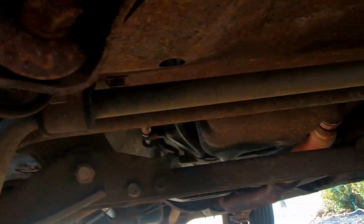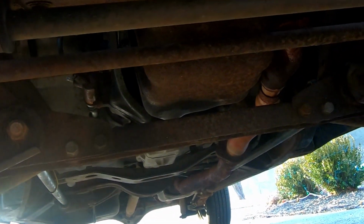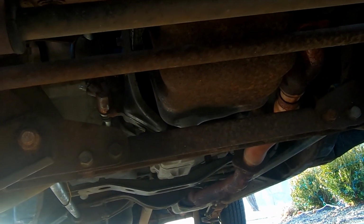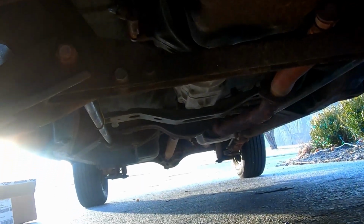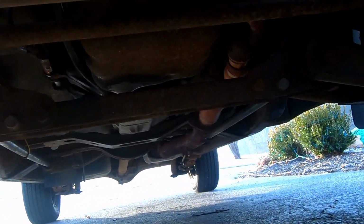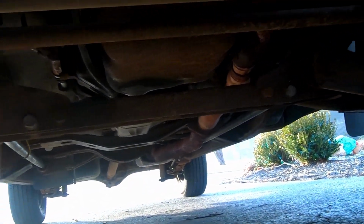It doesn't have any excess play in it. The exhaust does not leak. It's got surface rust on it, but it's very quiet. There's no leaks from it. There was no rust in the frame that I could find.